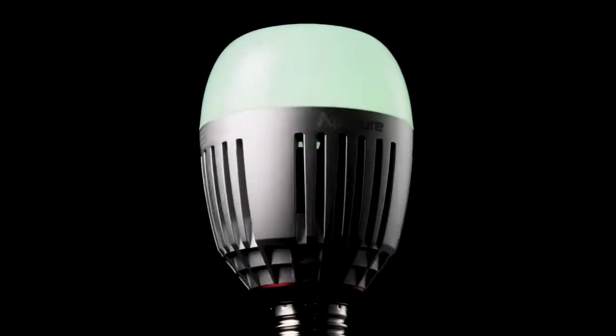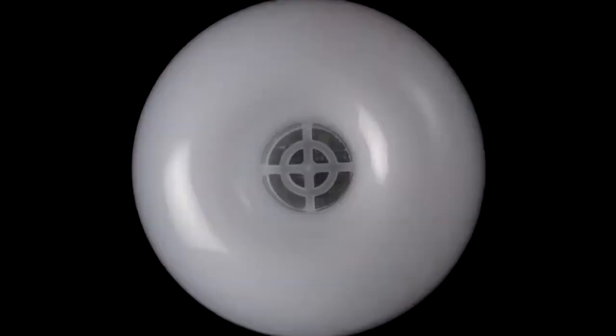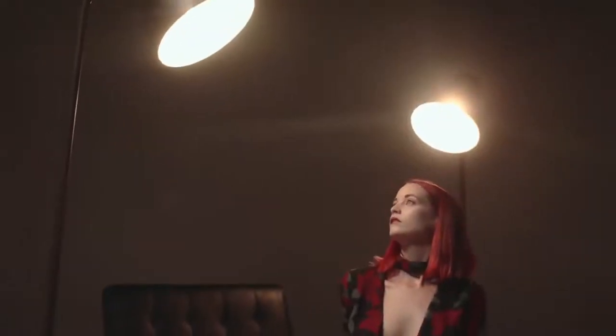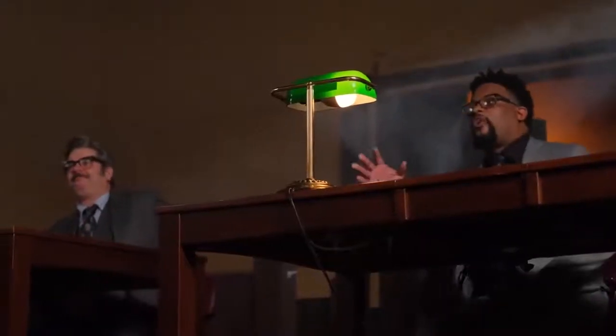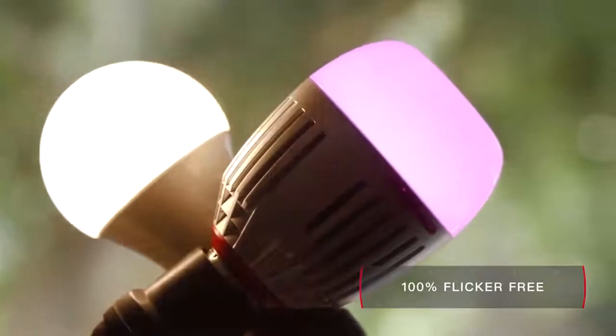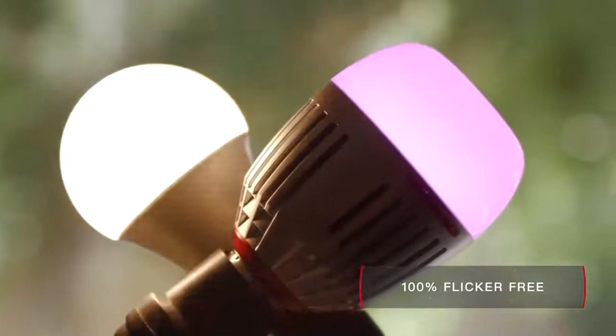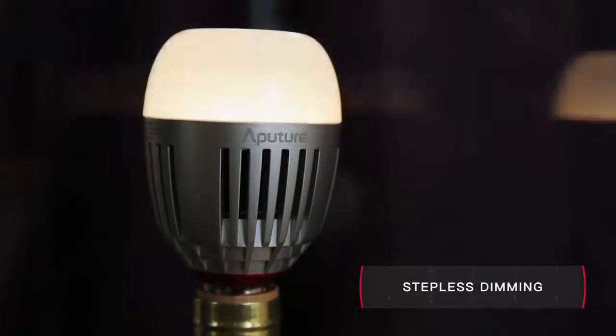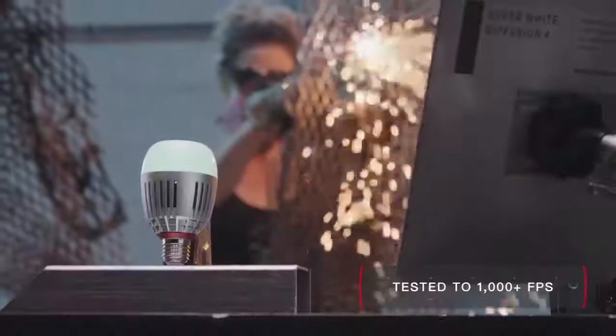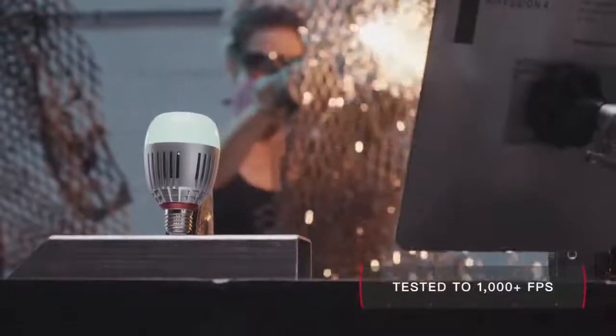Using an aluminum metal structure and a distinct toroidal diffusion design, the B7C spreads light in the most even way possible, while also maintaining absolute stealth on camera. And unlike consumer LEDs that flicker whenever dimmed or shot at higher frame rates, the B7C provides seamless dimming with zero color shift and zero flicker, even up to 1,000 frames per second.